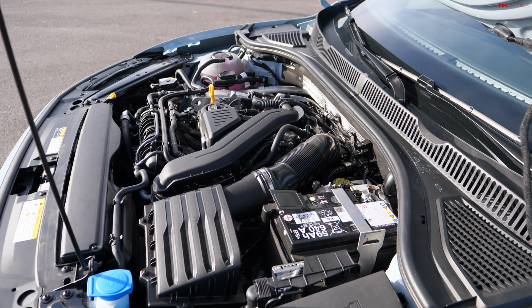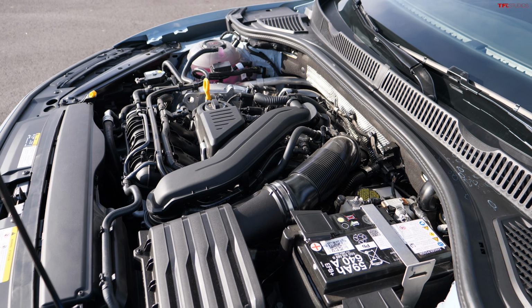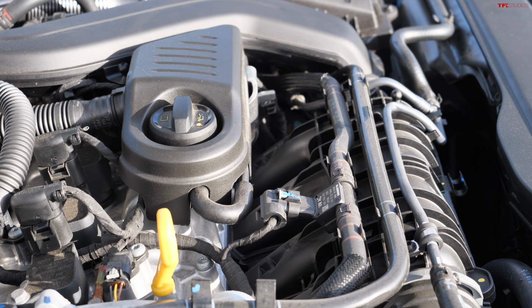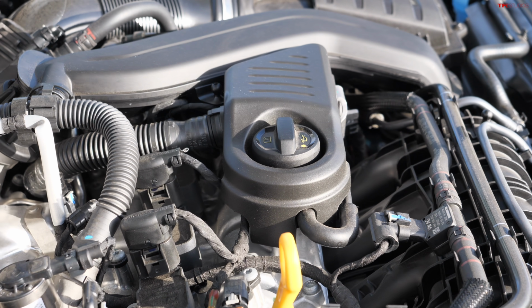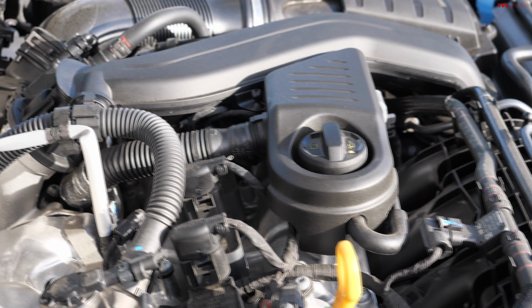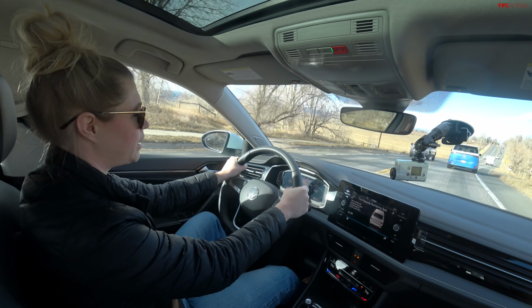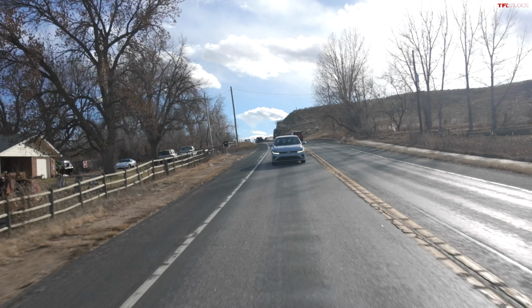In the Jetta, we have a turbocharged 1.5 liter 4-cylinder engine with 158 horsepower and 184 pound-feet of torque. She's paired up with an 8-speed automatic and also has a combined 33 miles per gallon. Let's see how she does with acceleration. I've got it in normal mode right now and give it the beans.